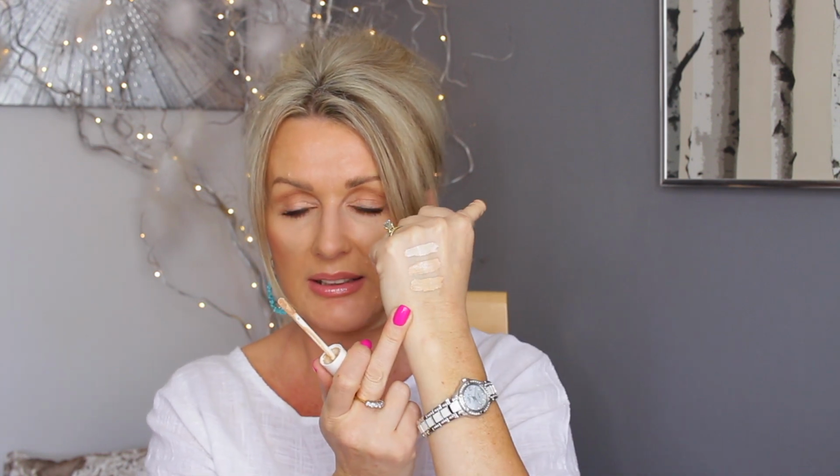So this is the Fenty Beauty Concealer in 210. So as you can see, this one is quite similar. I don't know how well you can see it. This one is very similar, but I would say that the Fenty has a bit more of a yellowy undertone, but they are very similar. So I was really pleased with that choice of C9.